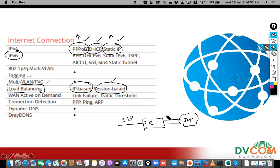For example, let's say you are getting 100 Mbps in this line, and 100 Mbps in this line, so together you are going to get 200 Mbps. It's going to aggregate and give you 200 Mbps of bandwidth. And these NAT sessions are going to be distributed between these two lines. So that is the advantage of session-based.